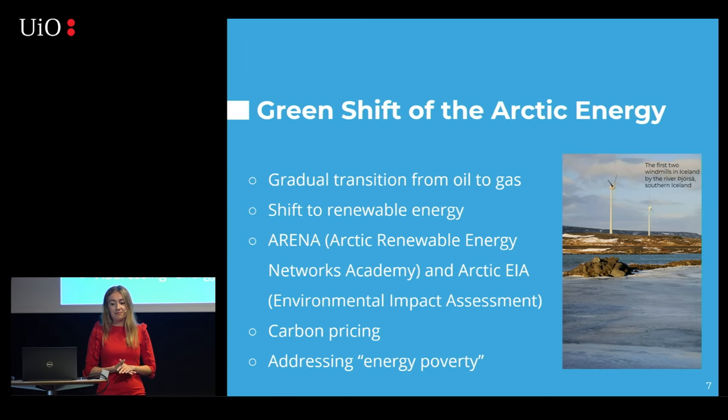Also, carbon pricing is quite an active way of shifting towards green energy in the Arctic, and basically it means that there are carbon taxes, as for example in Norway, which work quite effectively, and today 98% of the country's energy production is renewables.